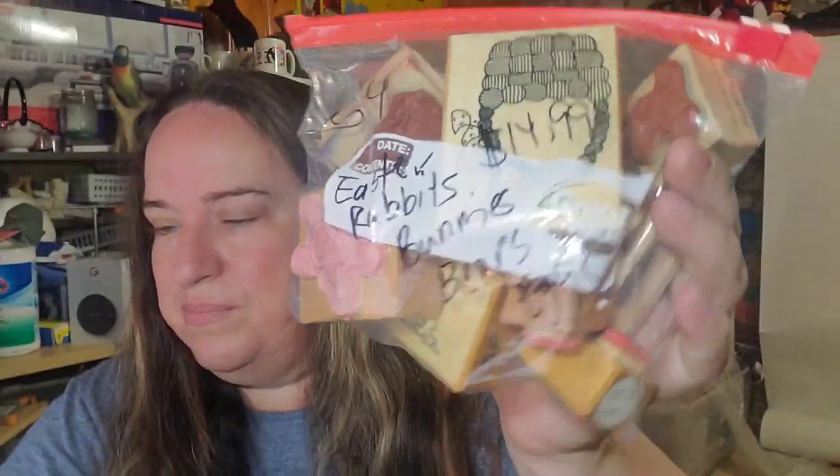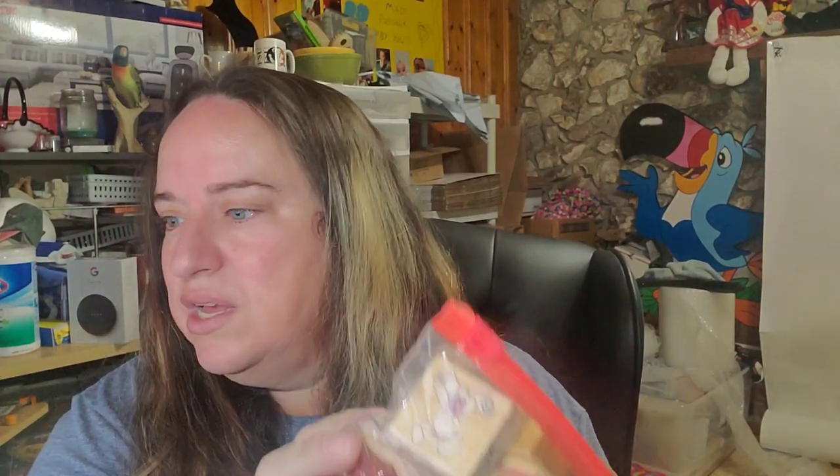Then we have this lot of stamps. These have been in profit for a while as well. I just lotted them up by different genres. So this is a lot of 9 Easter stamps, and they sold for $10 plus shipping. The buyer paid $18.40 all in.